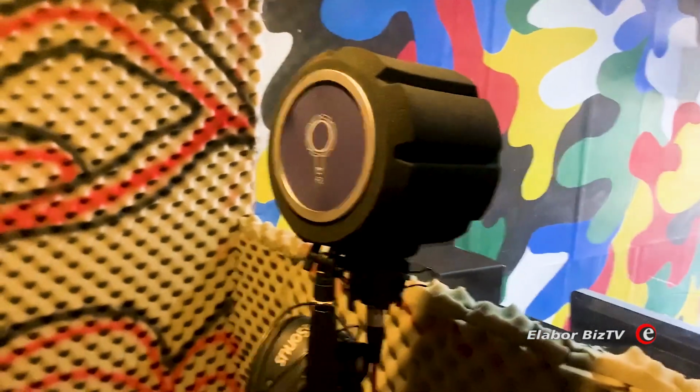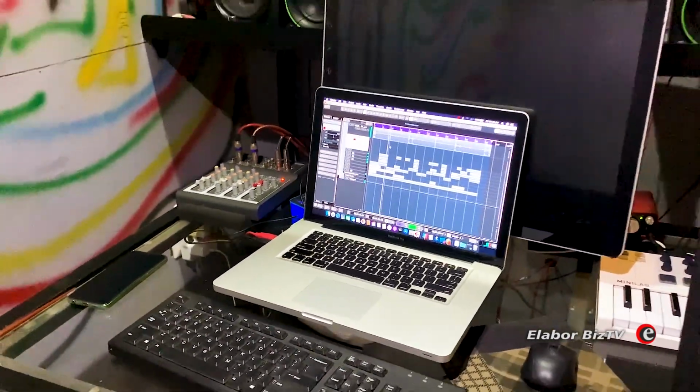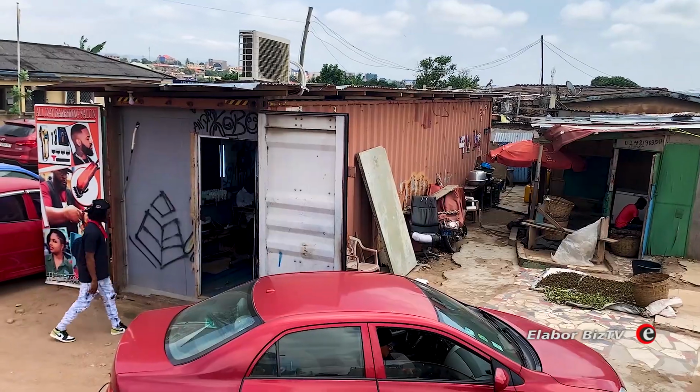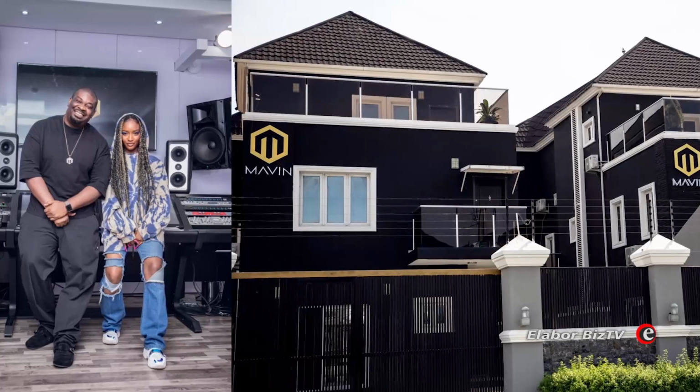Also note that this is not a complete list of all that is needed to run a studio commercially. Nevertheless, with these basic tools, you can start your studio, and as you progress over time, you can upgrade your setup.